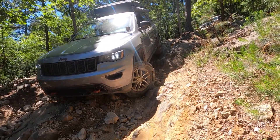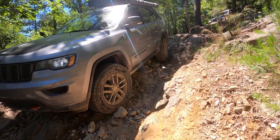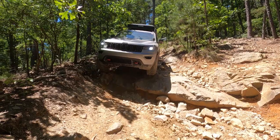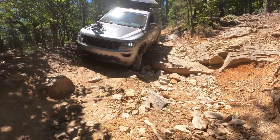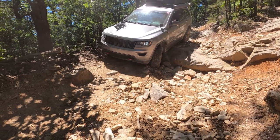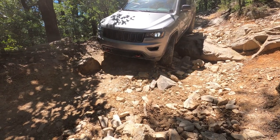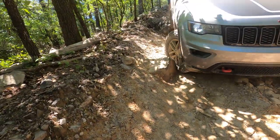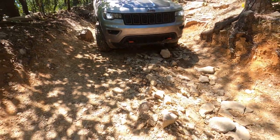Back end's about to start coming down. All right, straighten up. There you go. Slowly. Didn't hit the back. Turn driver. There you go. Turn driver. You're good. Turn driver. Back tire's gonna come down. You're all right. Hard driver. Hang on. All right, you're good. Yeah. Oh, that tire. All right. All right, whoa. All right, come on.